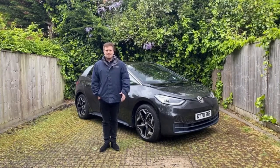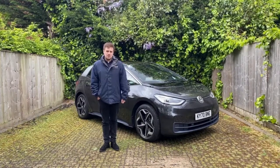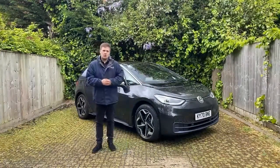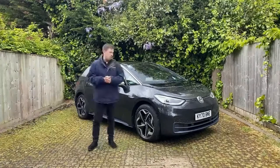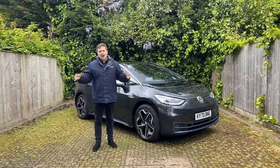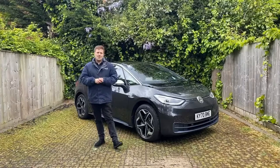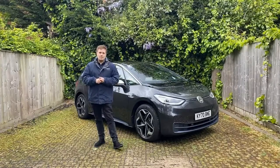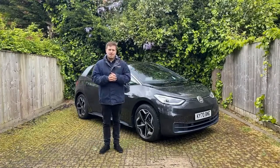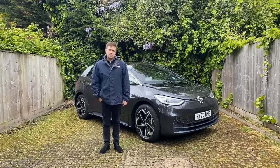The reason it's called ID.3 is because Volkswagen see this as the third time they have reinvented themselves. First was the Beetle, second was the Golf, and now, replacing the Golf, ID.3. ID will be a full family of electric vehicles, from a small city car all the way through to a VW camper called the ID Buzz. However, take 2 minutes to have a short look around this car, and we'll be back with a more in-depth interior look after that short video.